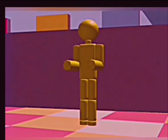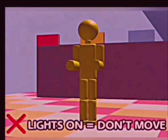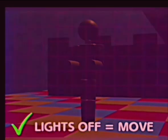The rules are simple. The lights will turn off. You can move through the obstacle course at this time. However, when the lights turn on, you can look around but cannot move. You may move again once the lights turn back off.